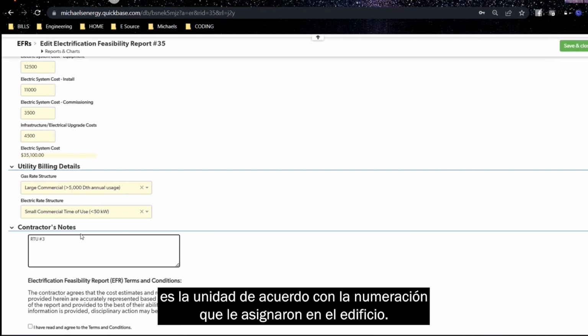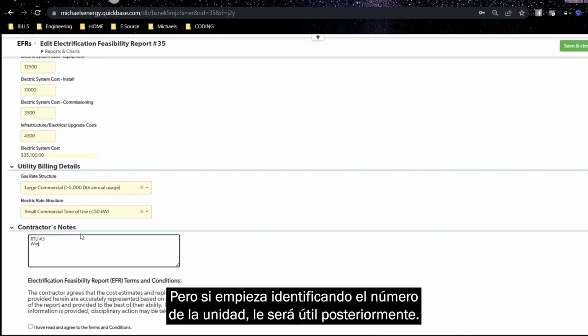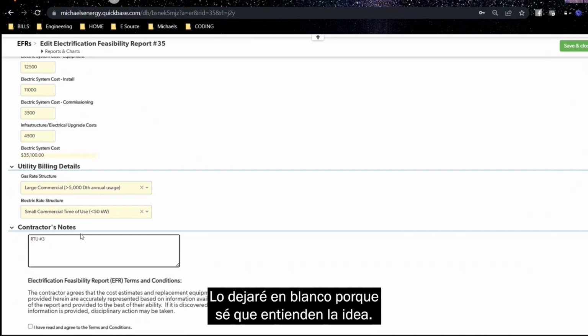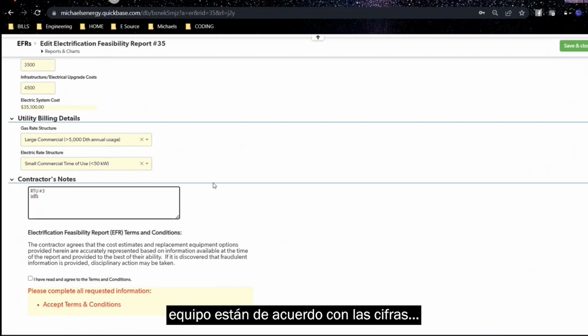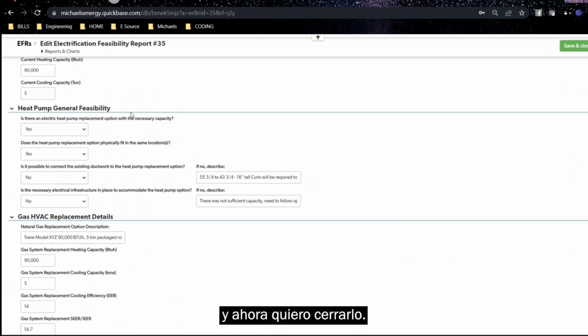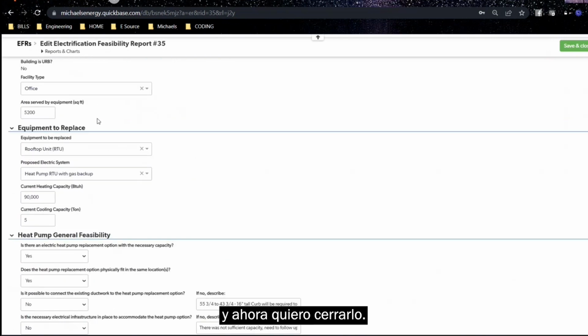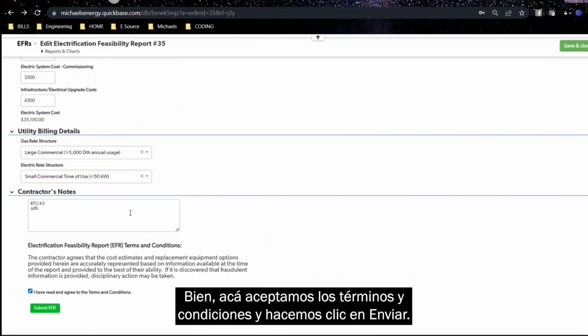That's the unit per the building's naming of their rooftop units. And then I can say, windows, period, just any other notes. But if you start by saying what the unit number is, it'll be helpful later. So I'm just going to leave this blank because you get the point. Okay, so now I've completed all this. I've reviewed it. My team, everybody's comfortable with these numbers. And now I want to close it out.